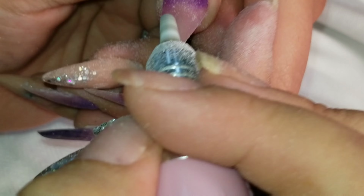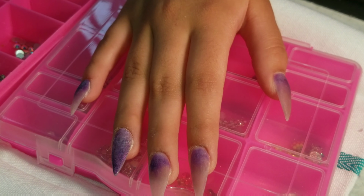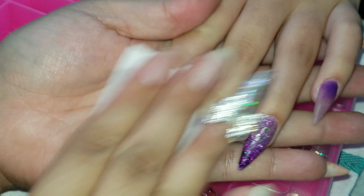So here I'm finishing up drilling or buffing around the cuticle. As you see, I over drilled right there. So I just got some purple acrylic, I do it on the camera, and just did like a polished layer on it. And I just left it alone.